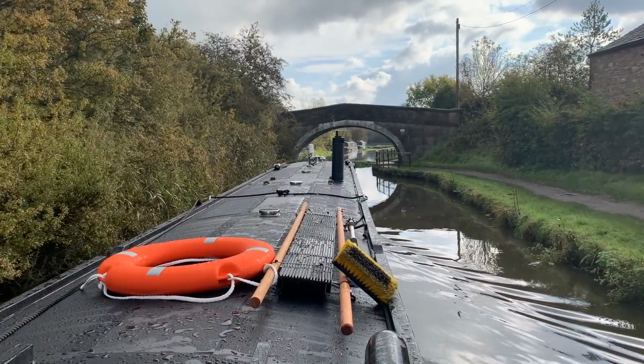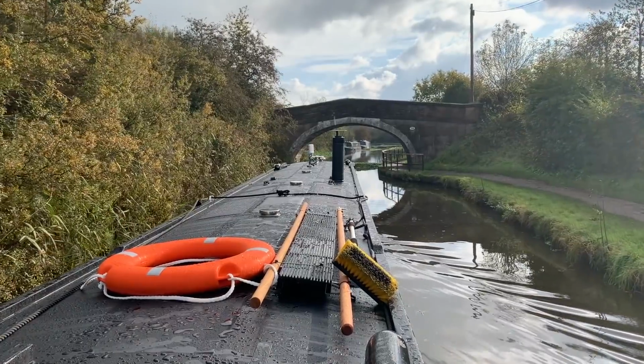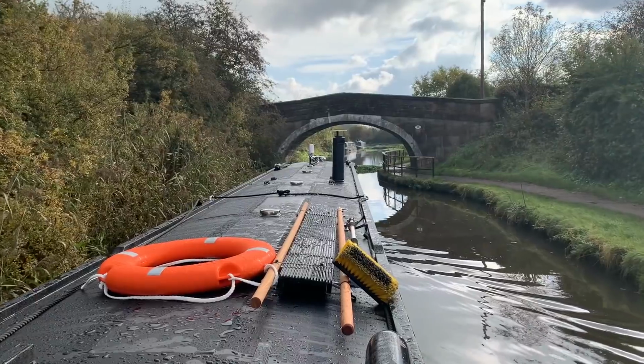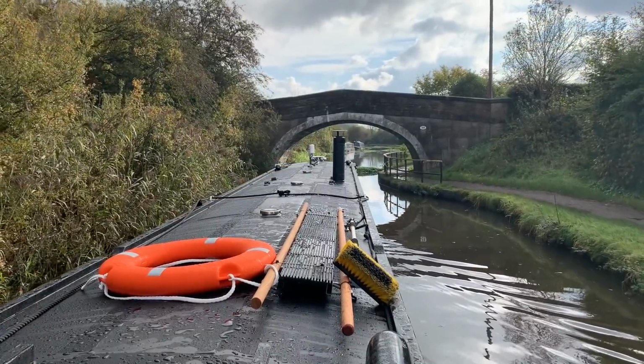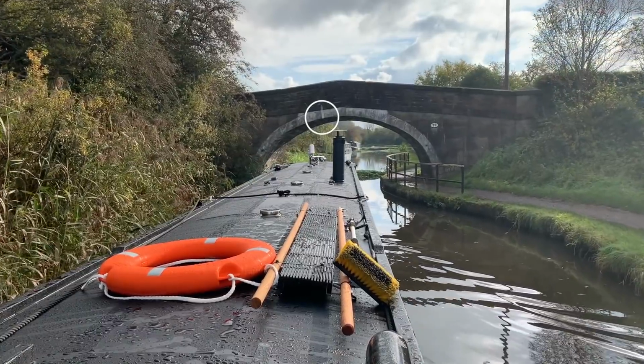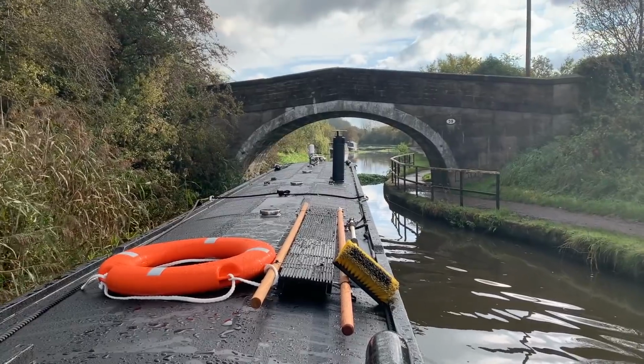As crew, it's my job to let Anthony know about any obstacles on the starboard side. And as you can see, the bridge has a footpath that goes under it. And this happens quite a lot along the canal, as you can imagine. And you can just see a white mark, which is sort of an optical illusion. It doesn't look like the centre of the bridge, but it is the centre of the canal passing under the bridge.